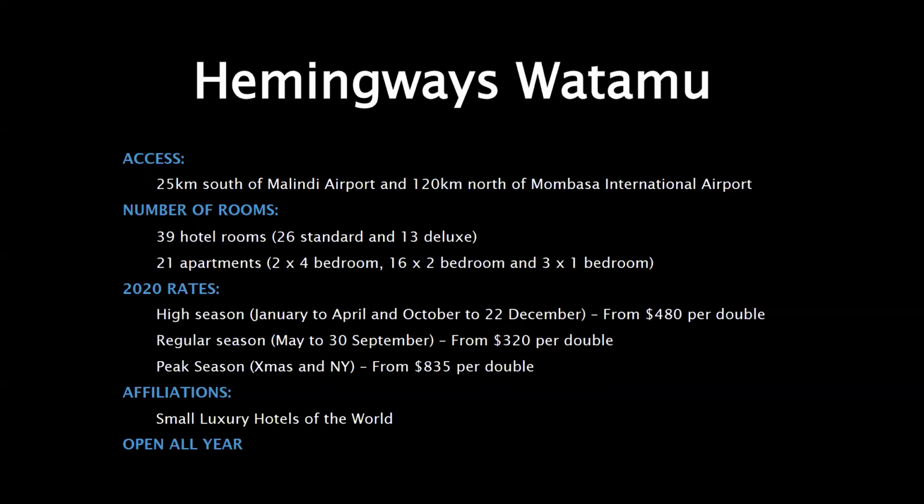So Hemingways Watamu, where is it? It is 25 kilometres south of Malindi Airport, 120 kilometres north of Mombasa Airport. Now, I would suggest you try and get people into Malindi Airport. It's a much nicer transfer, half an hour, and it's very quick and you're there. It is a good 2 hours from Mombasa Airport, so I wouldn't use that out of choice, but it is entirely possible to do that. But Malindi's far better. Jambo Jet, Fly 540, or fly from JKIA.